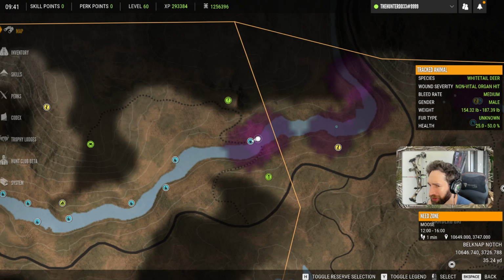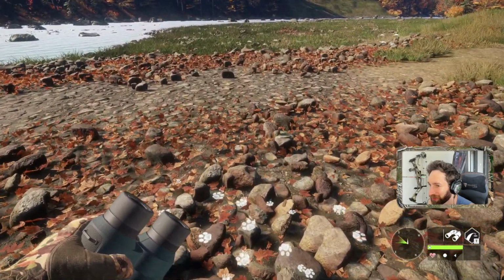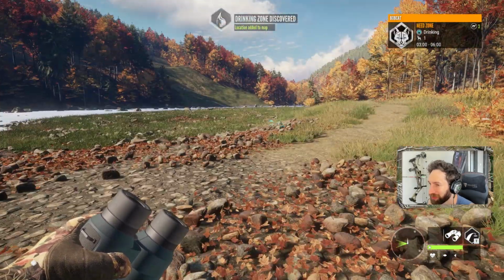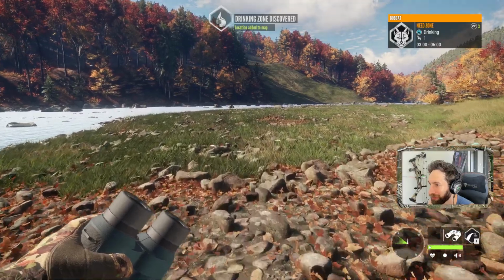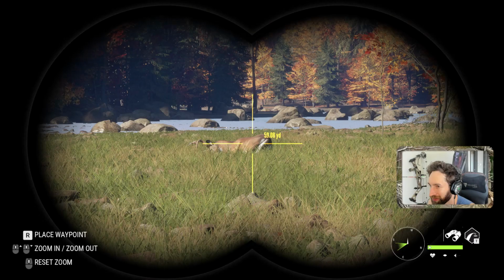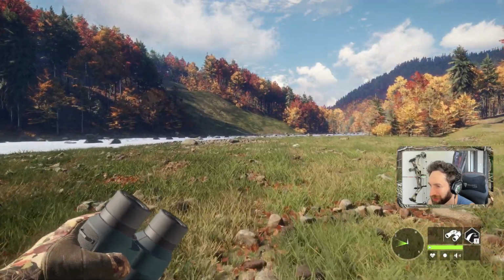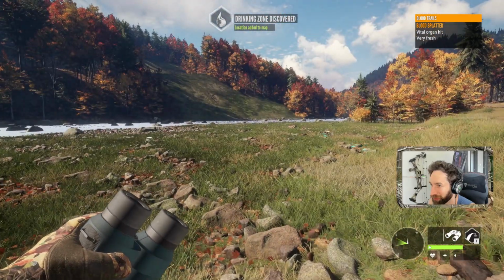Hold up, hold up, hold up. So we actually don't even have a zone here from this buck, which is interesting. Bobcat, it showed that that whitetail was drinking and our buck is piled up right there. So where was this buck drinking from? Well, I guess we got it now.